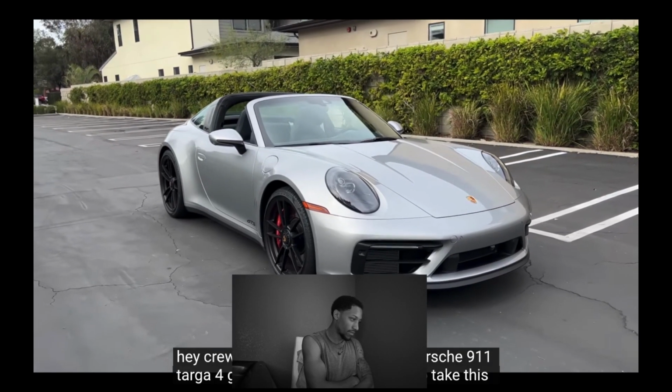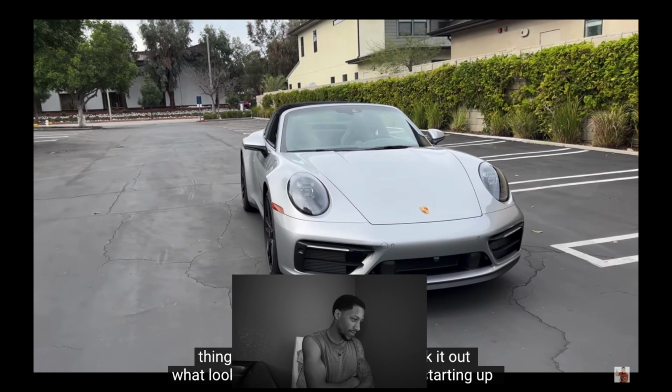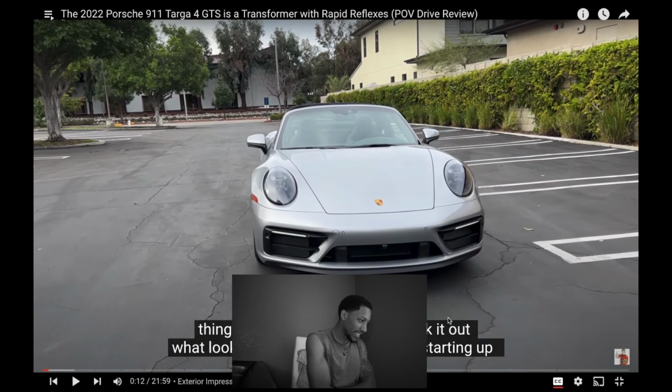We are absolutely going to take this thing for a drive. But first, let's check out how it looks on the inside and outside. Look at the intercooler. Is that like two of them?